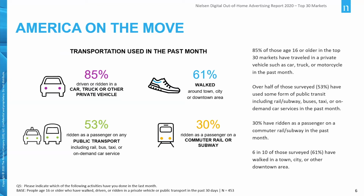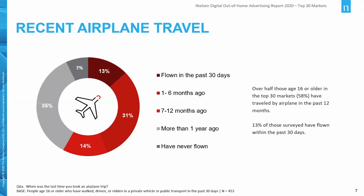I live in New York City, and I actually have taken the subway in the past month. I only took it 2 times in the past month, where I normally would have taken it dozens and dozens of times. But it's the idea that as far as the reach for media within subways, I would be included in that reach for the past month because I have done that activity.